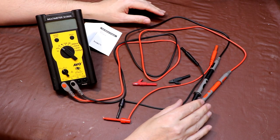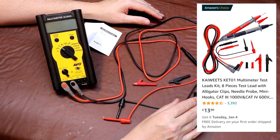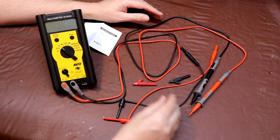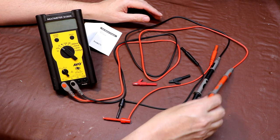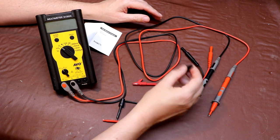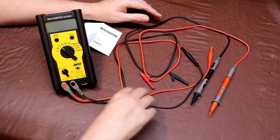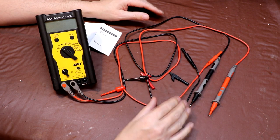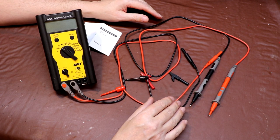And at the absolute opposite end of the scale you have these KAIWEETS probes, which are designed really to be a very low cost entry style probe and to offer you quite a range of features. So we have a variety of probe tips here, we've got some crocodile clips which slip on, and we've got the mini grabbers, and they deliver all that for just over £13.99, so that's a plus point for me.